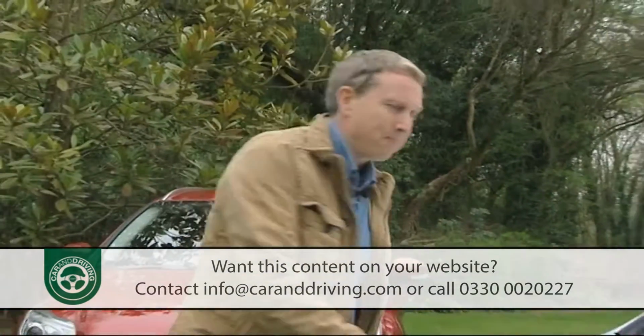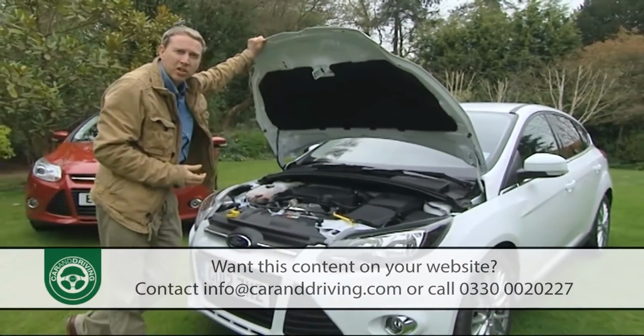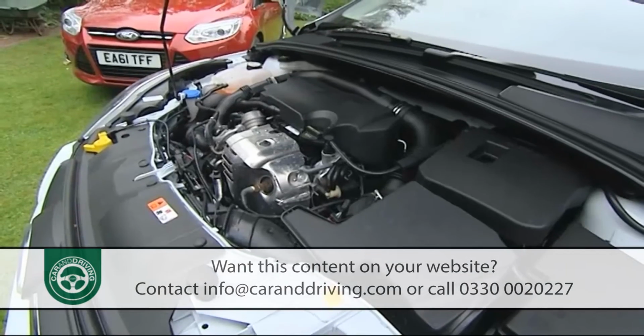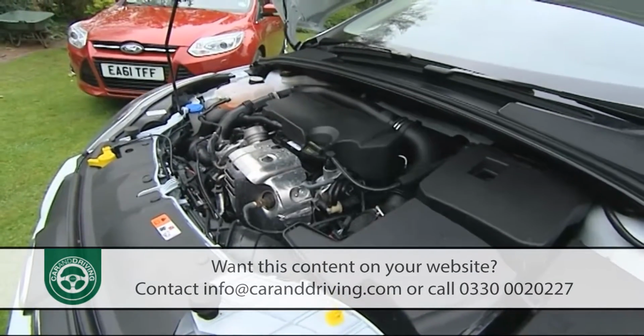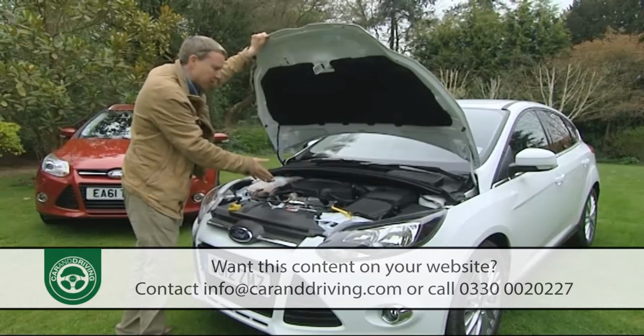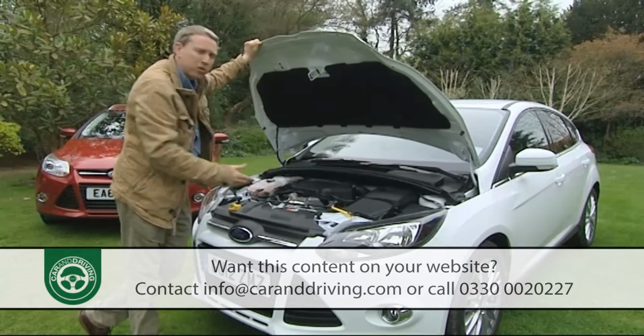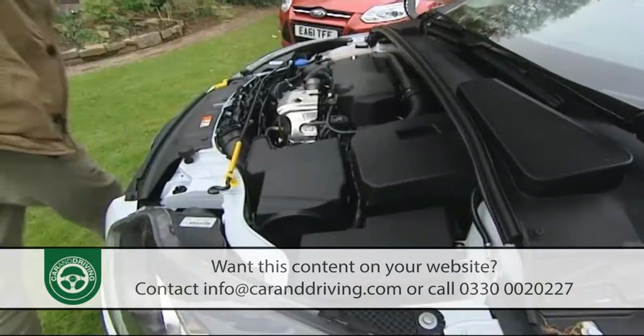Under the bonnet, this groundbreaking engine looks as small as the stats suggest a 999cc power plant might in a car of this size. Though with all the engine ancillaries and pumps positioned at the front of the little block, Ford's engineers have ensured that it fills out most of the available space.